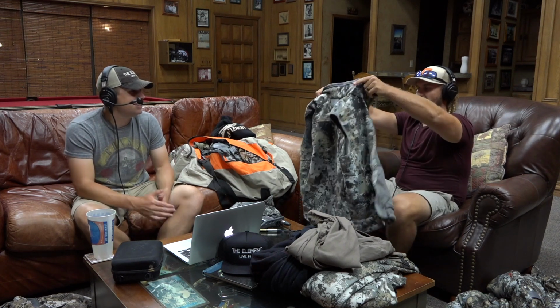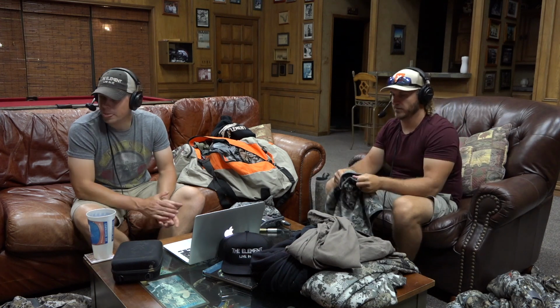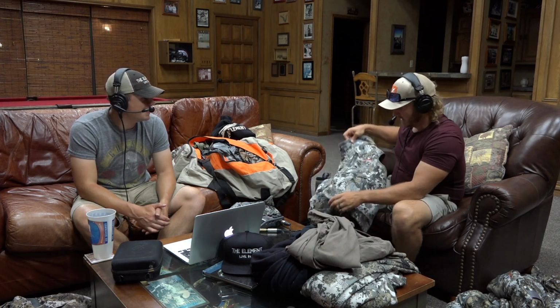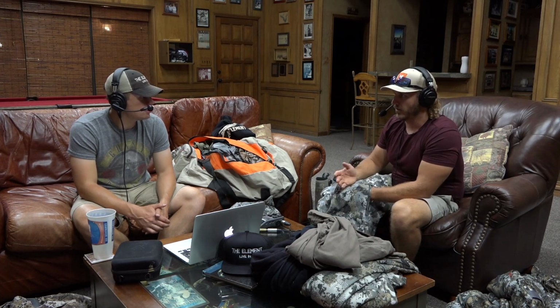But anyways, this is one of my favorite pieces for sure. I wear this thing a lot, even if we're at camp or whatever. I know you probably shouldn't for scent, but just make sure you're hunting the wind. It's got pockets in it that are pretty warm because your hand actually goes inside the wind stopper. I don't like to wear gloves at all, really, unless it's just dead cold and I have to.